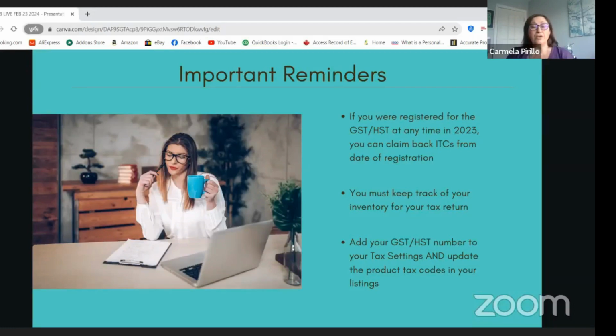If you haven't registered yet for the GST, and you think it's time to register, on the registration, when you're applying for a GST, HST number, you can go back 30 days. So if you are registering today, you can ask the government to backdate that registration to January 23rd. That way you've got an extra 30 days that you can claim back. If you want to backdate it further back, unless you were charging HST, and you really weren't, it was Amazon who's charging it, then that wouldn't really work. So 30 days, backdate the registration.